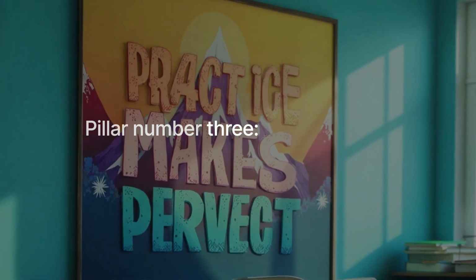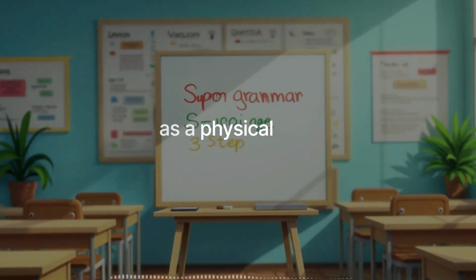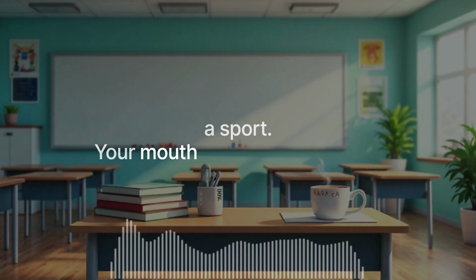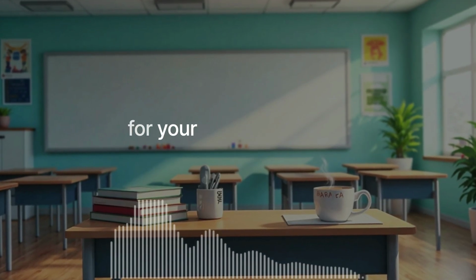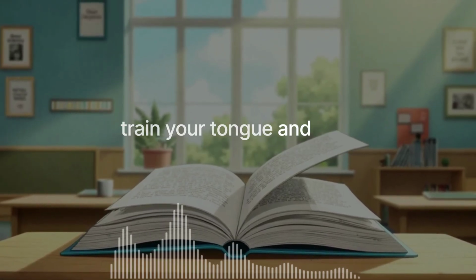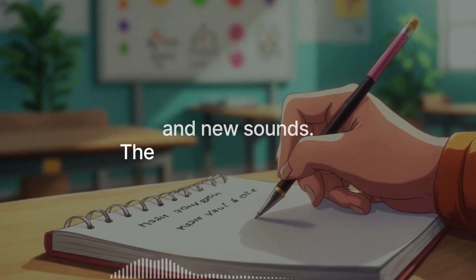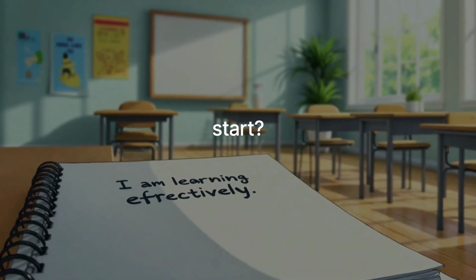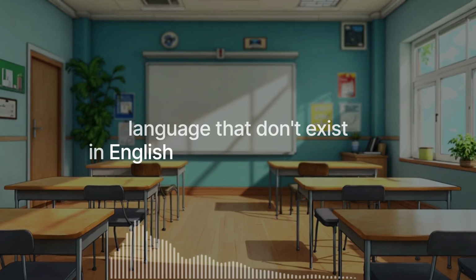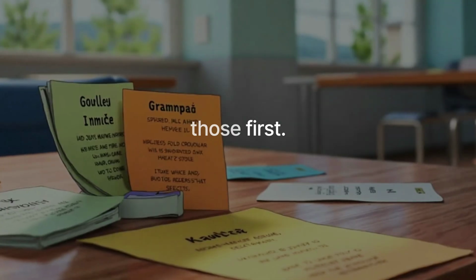Pillar number 3, pronunciation. And you have to think of this as a physical skill, kind of like learning to play a sport. Your mouth has muscle memory for your native language. Now you have to physically train your tongue and your lips to make new shapes and new sounds. The absolute best place to start? Find the sounds in your new language that don't exist in English and focus on mastering those first.